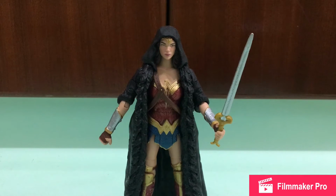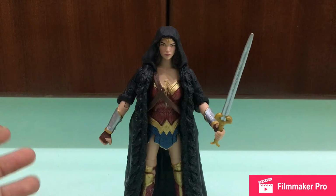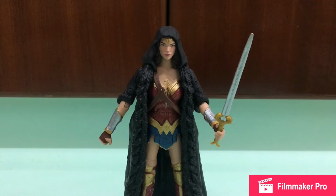For number 10, I got the DC Multiverse Wonder Woman movie, the hooded version. The movie is pretty awesome. I have to say, the movie is pretty badass. I really like the movie a lot. So I really wanted a Wonder Woman figure. I could afford the Mafex, the Mafex Hot Toys Wonder Woman.